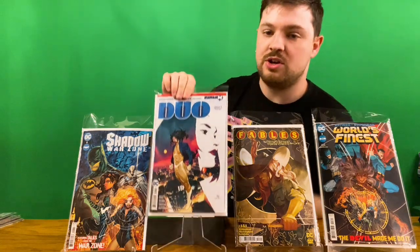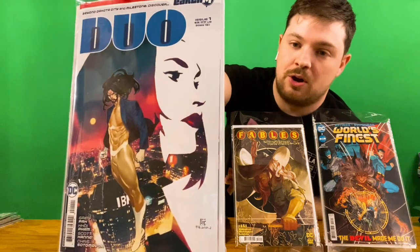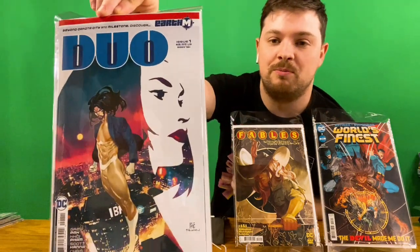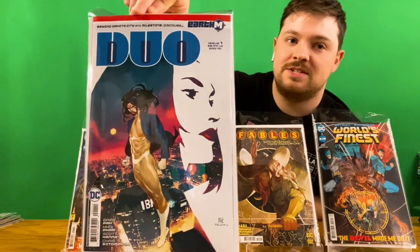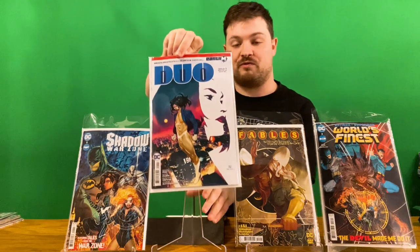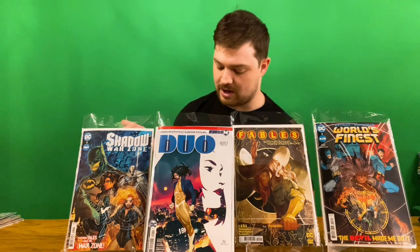And back to me, next up is Duo. So this is a new book from the Milestone universe. I almost would say Milestorm, a combination of Wildstorm and Milestone. No, this is the Milestone universe, and this is some new characters in this universe. First time in many, many years. So this is Duo. This is written by Greg Pak, and this is interesting.